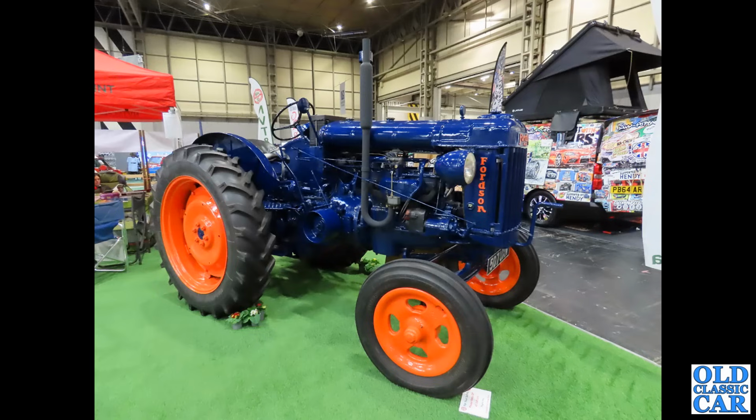And look at this, just for a little added variety, a Fordson E27N tractor. If you think you've seen those headlamps before, those are the same as fitted to the Ford Anglia that we had until recently. And also the E83W vans had those particular lamps on as well.